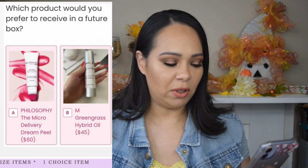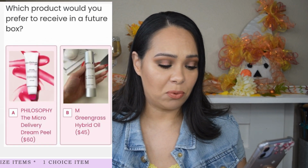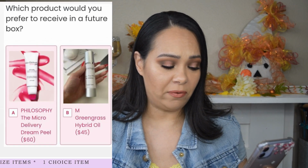Then it asks which product would you prefer to receive in a future box, and this one has Philosophy, the Micro Delivery Dream Peel. Wow, a peel, and it costs $60. I believe this brand we have not seen in Boxycharm. But then we have the M Green Grass Hybrid Oil that retails for $45. We have seen that brand before. I think it was in Boxylux.